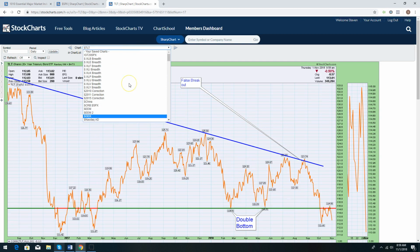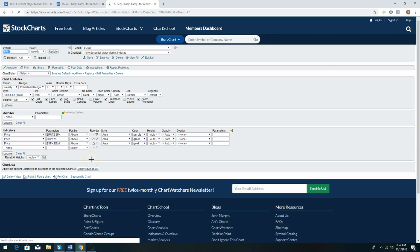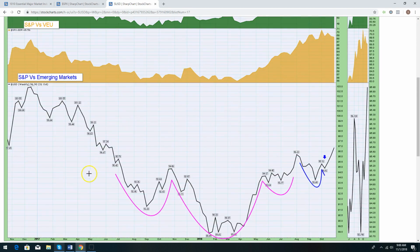So on the flip side of that, the US dollar is incredibly strong. There's nothing to say other than that the dollar is in an uptrend. It's made a big move, right? It broke out of this inverse head and shoulders, and then it pulled back, kind of a false break to the downside, a cup with handle breakout.